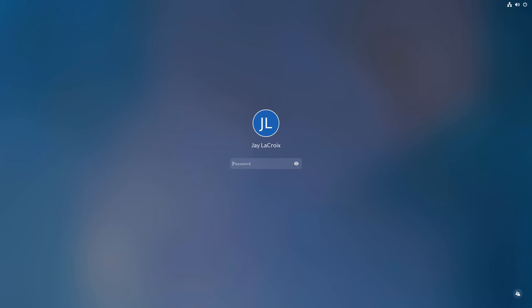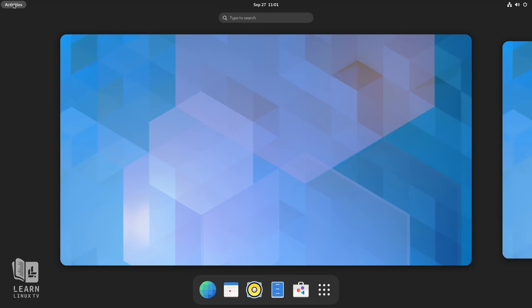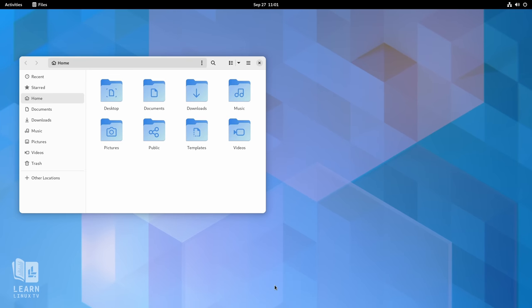So here I am on GNOME OS, so let's get logged in. And here we go. Here's GNOME 43 in all its glory. And you know what? At first glance, it doesn't really appear as though all that much is different. The look and feel of GNOME is pretty much the same. So we have our activities menu up here at the top left corner. We also have horizontal workspaces, as you can see, the same implementation that we've had since GNOME 40. So you might actually be under the impression that not all that much has changed.